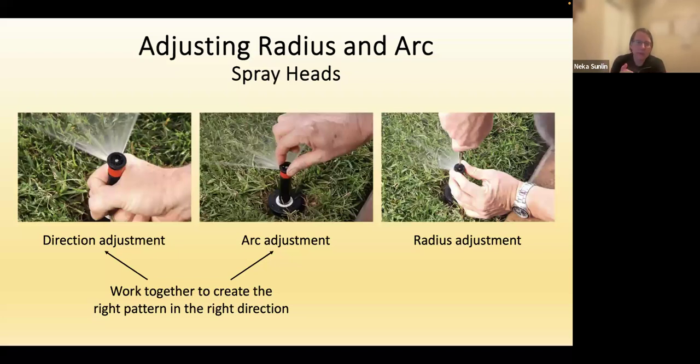Then for your radius, there's another screw, and it's on top of the nozzle on these. And most of them take a teeny tiny flathead screwdriver. And same thing, if you want to reduce your radius, go clockwise down. You want to increase your radius, go counterclockwise out. These you don't have to worry about something flying off if you back the screw out too much.